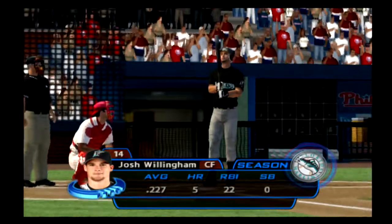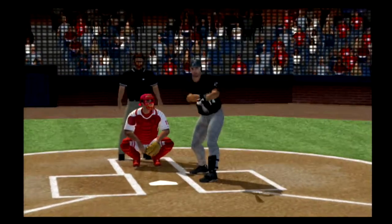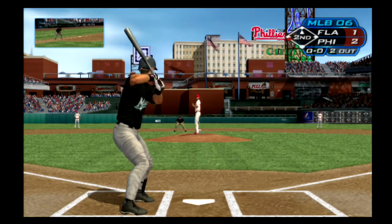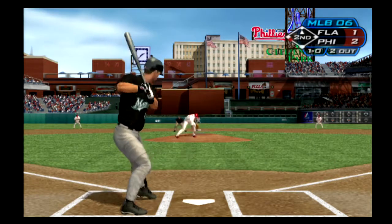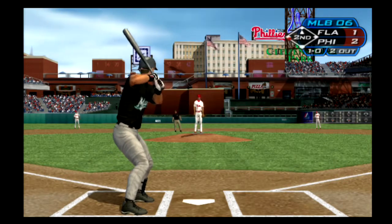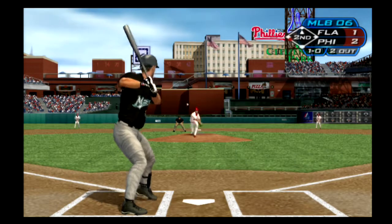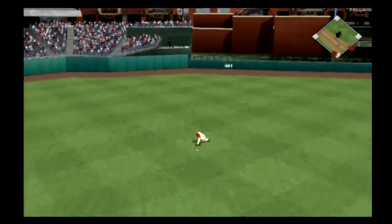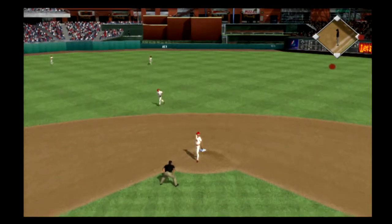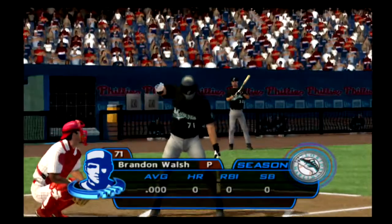Josh Willingham will get his first cuts here. Josh Willingham. From the belt, kicks and deals. Low for ball one. Now a ball hit hard towards center. And a base hit, and that'll get the run in from third. Number 71 will get his first opportunity now. Brandon Walsh.